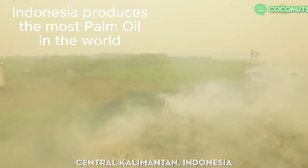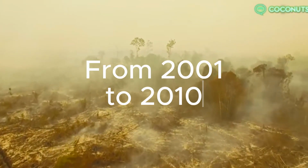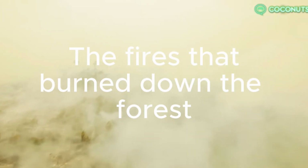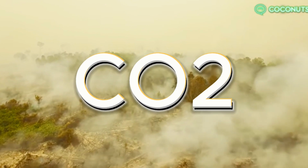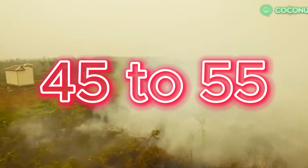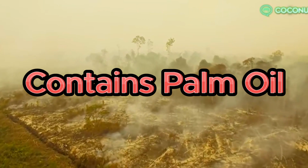Habitat loss. Indonesia produces the most palm oil in the world, above 27 million tons each year. From 2001 to 2010, the fires that burned down the forests, the orangutans' homes in Indonesia, produced 216 to 268 million tons of carbon dioxide. That is the same as the pollution released by 45 to 55 million vehicles. Roughly 50% of all grocery stores' food contains palm oil.